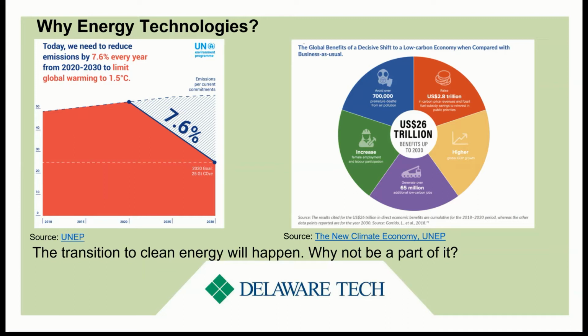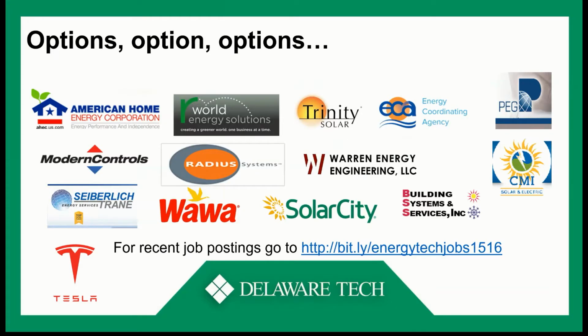It has to happen. And by enrolling in one of our programs, you can help be part of that transition, because that dark blue line headed downward may be a little bit intimidating, but what's really great about it is that it does mean jobs, and more jobs. There are a lot of jobs that are going to have to be created and enhanced in order to reach our renewable energy future. And by enrolling in one of our programs, you can be part of that.